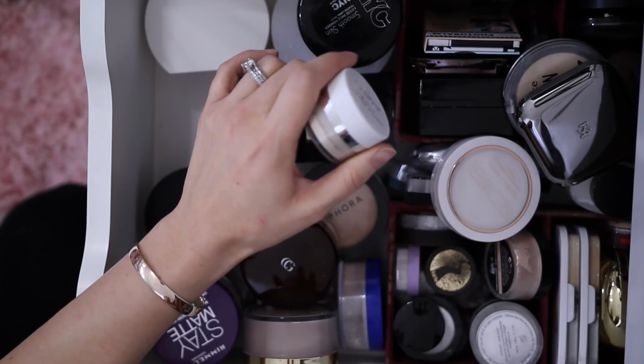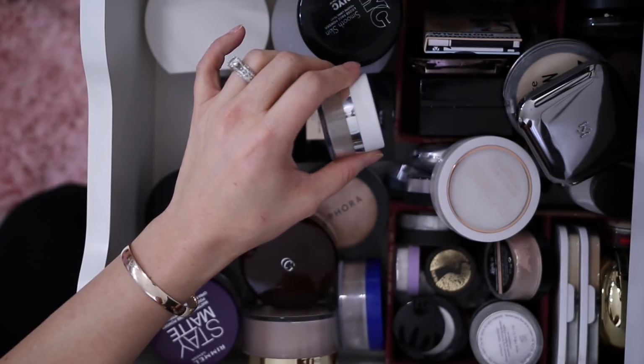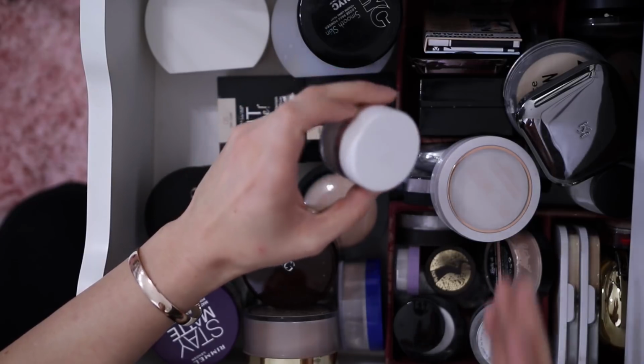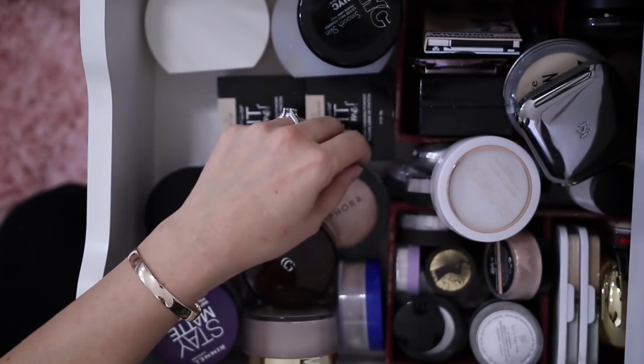So I put all the ones that were on my vanity desk on top here so that all my powders would be here in one area for the declutter. So that's why all the ones on top I'm keeping, because those were in my everyday drawer. So this one as well, it's the ColourPop No Filter Setting Powder. I really like this. I think it looks really good under the eyes and all over the face.